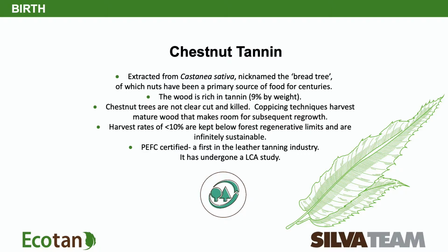And it's so sustainable that we have certified our production PEFC, and all the tannins used for Ecotan leather have to be certified PEFC, which is a big innovation also for the leather industry. It's the mark of renewability and sustainability for forestry products.